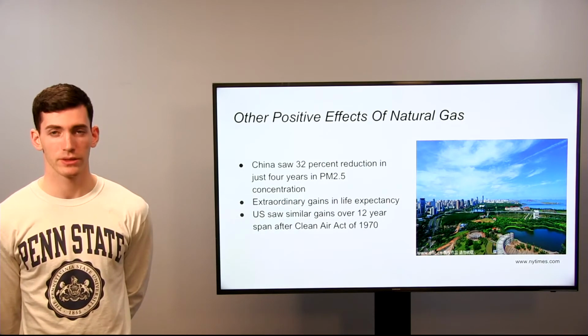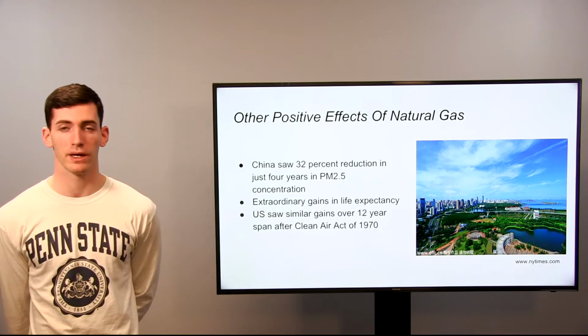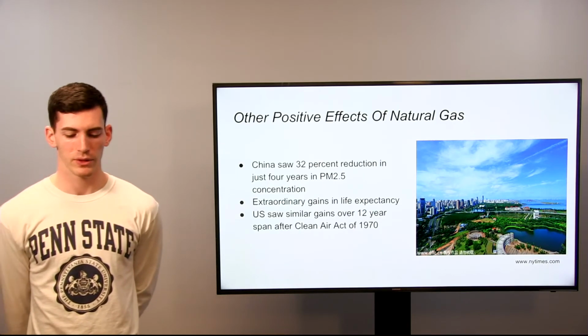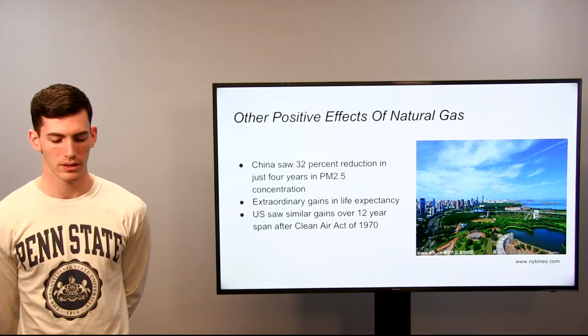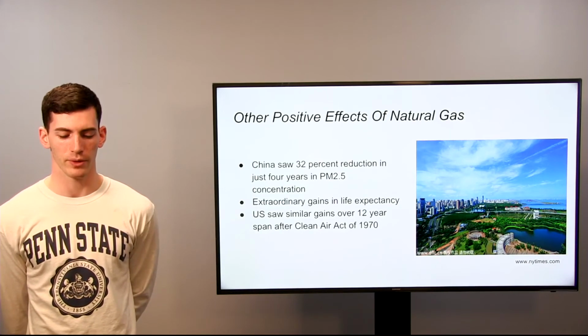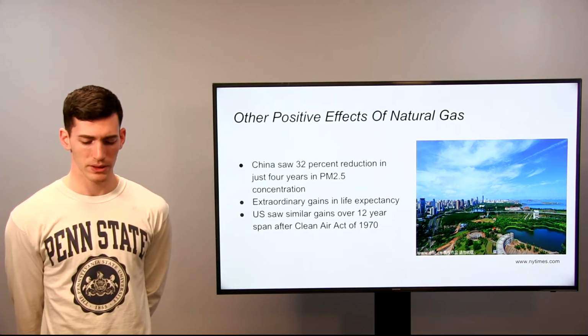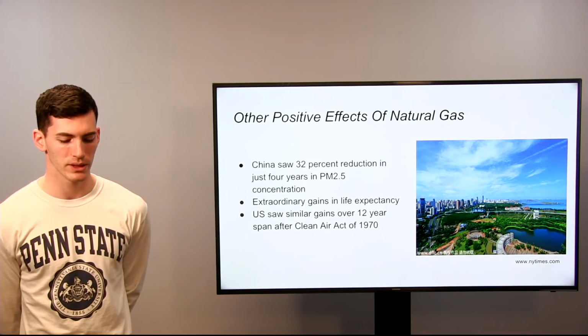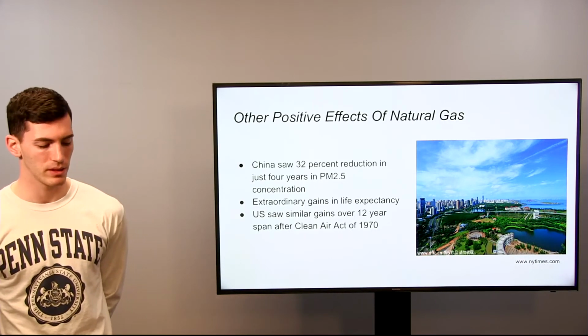China has recorded extraordinary gains in life expectancies due to this complete switch to natural gas-fired facilities. The roughly 20 million residents in Beijing would live an estimated 3.3 years longer, while those in Sichuan would add 5.3 years and those in Baoding 4.5 years. This research also suggests that these improvements in life expectancy would be experienced by people of all ages, not just the young and old.